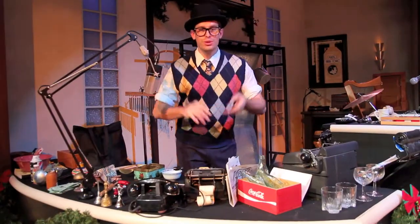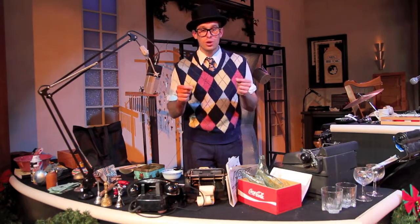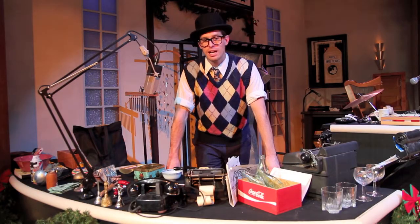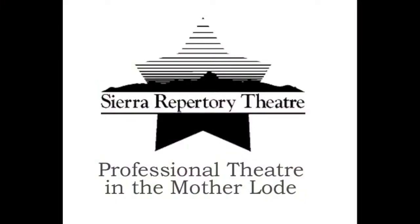I urge you to fill these seats with your friends, with your family. This is a great holiday show. It's a Wonderful Life, brought to you by WSRT Playhouse of the Air. It's fun for everyone. You experience it live, and you get to have actors in front of you as opposed to a television. You really partake in the experience that is the Christmas feeling, the Christmas mood, the Christmas joy. Get to really celebrate that with your family and friends, and what a great way to celebrate the holidays than with It's a Wonderful Life here at Sierra Repertory Theater.